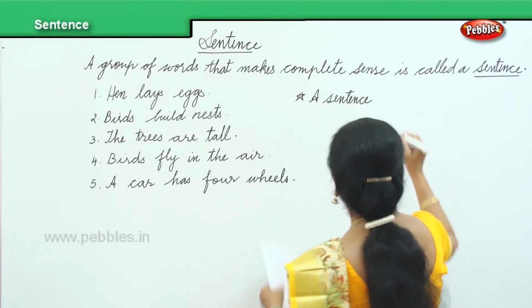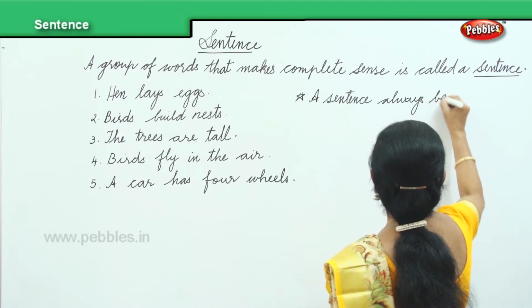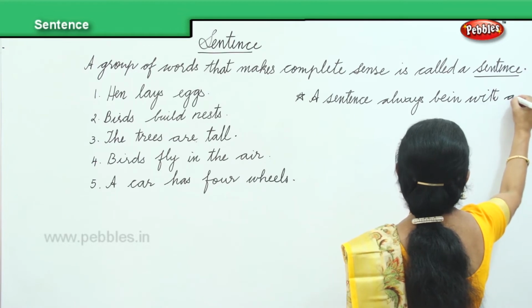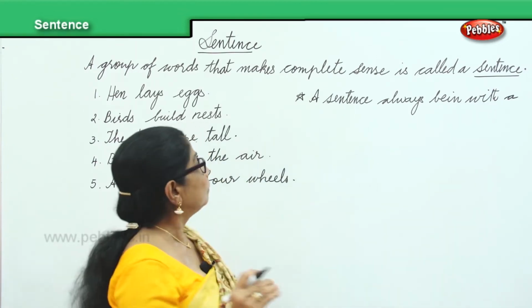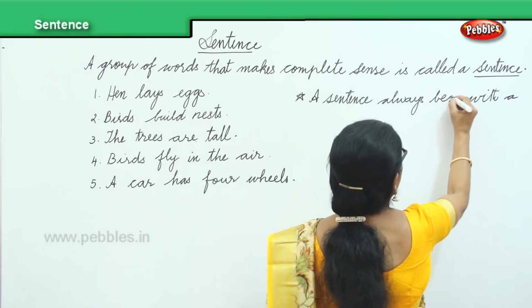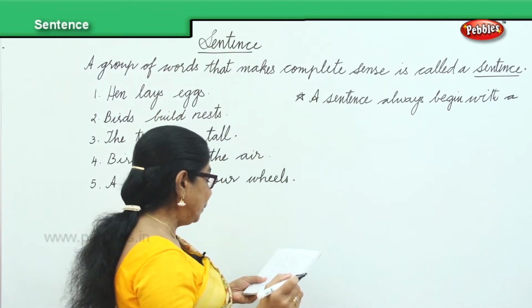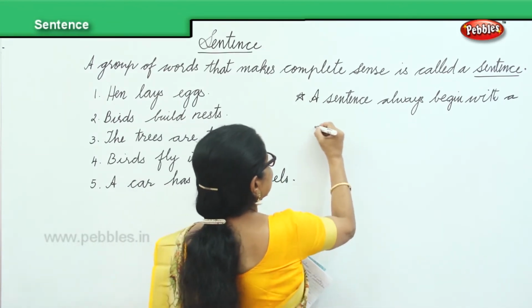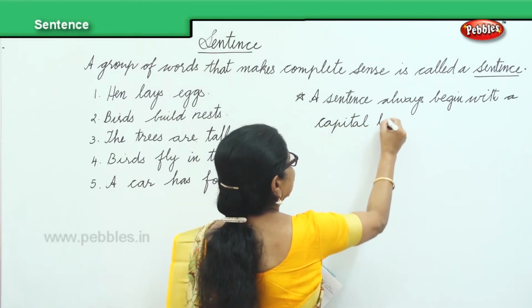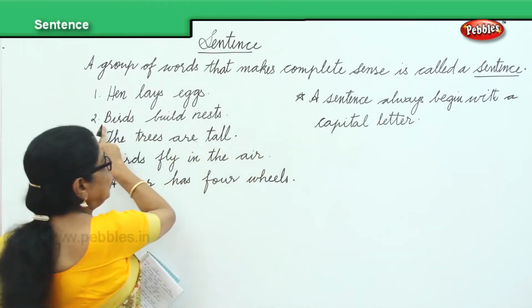A sentence always begins with a capital letter. That we have to remember. That's what I have done. We begin with the capital.